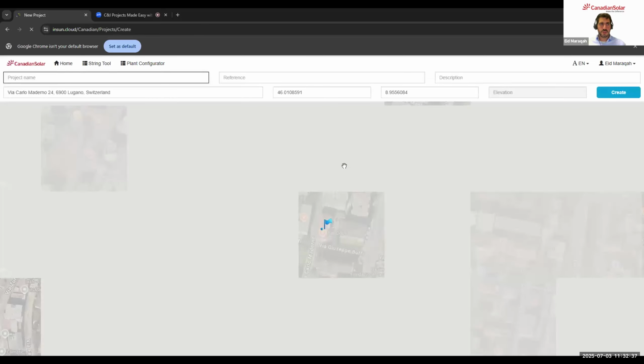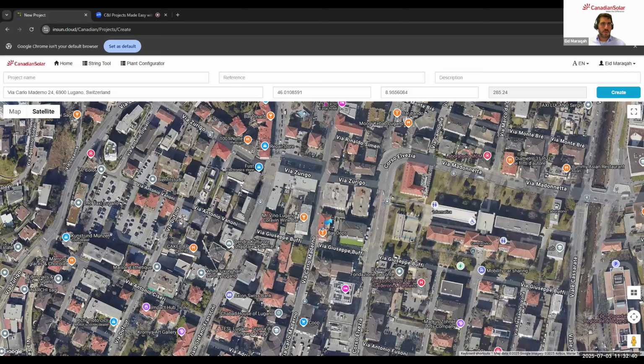Then we're going to create a new project. So yeah, I'll do the same project, but this time we're going to do 3D design. I'll call it C&I with storage. Set July, and then C&I with storage. I'll just click Spain. So I'll use a location in Spain, but you can choose any location that is available on the map.